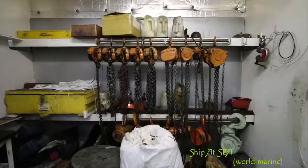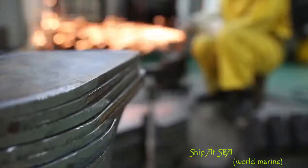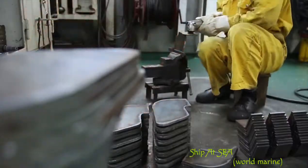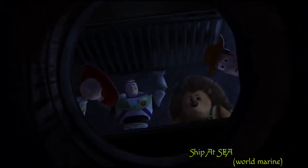The workshop's equipment, we can cut, we can weld, we can build anything we need while at sea. Not to mention we already have spare parts for almost every machine on the ship. Now we've been to all parts of the engine room, except for one secret hidden passageway. Once the heroes enter, there's no turning back.